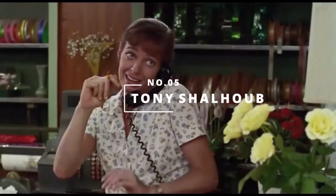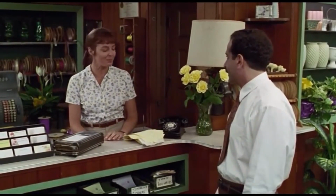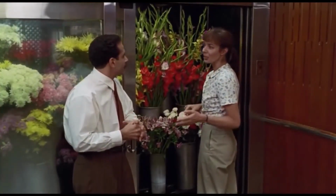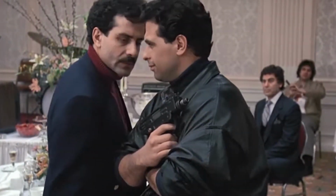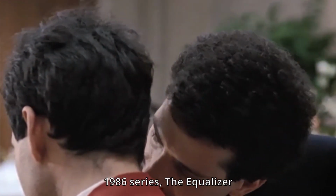The remarkable character actor Tony Shalhoub was born in 1953 to Lebanese immigrants in Green Bay, Wisconsin. Before his start in Hollywood, Shalhoub's acting career started in the American Repertory Theater and made his Broadway debut in 1985's Rita Moreno-Sally Struthers production of The Odd Couple after heading to New York. Shalhoub's television career had a rough start when he was given a stereotypical role in 1986 series The Equalizer.